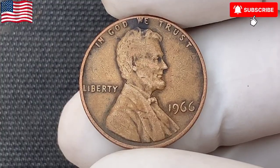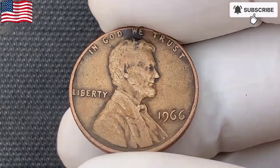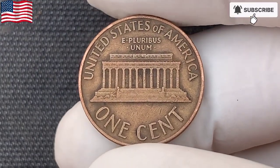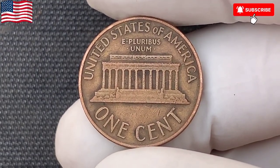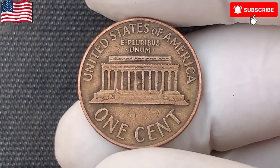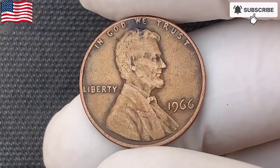coin, commonly known as the 1966 Lincoln penny. Though it may seem like just another penny at first glance, this coin has some interesting history and collectible value that could surprise you. So, let's explore why this particular penny is so special and why collectors are willing to pay top dollar for it.